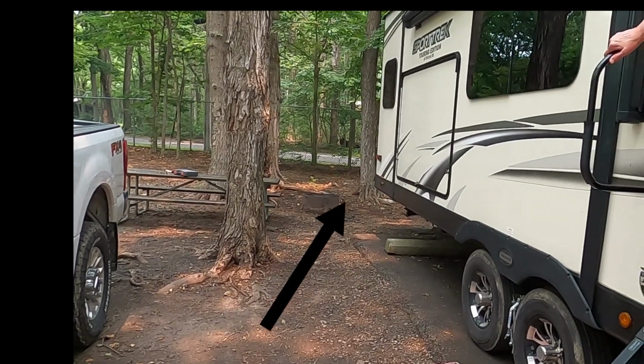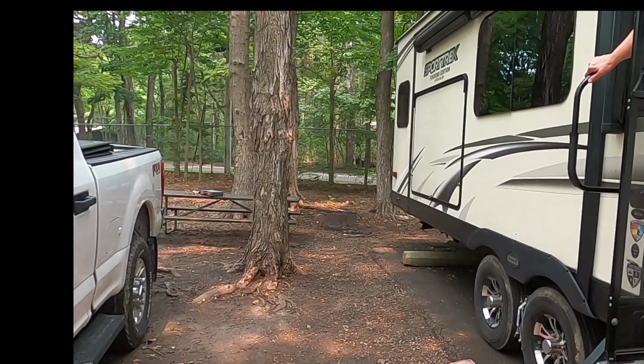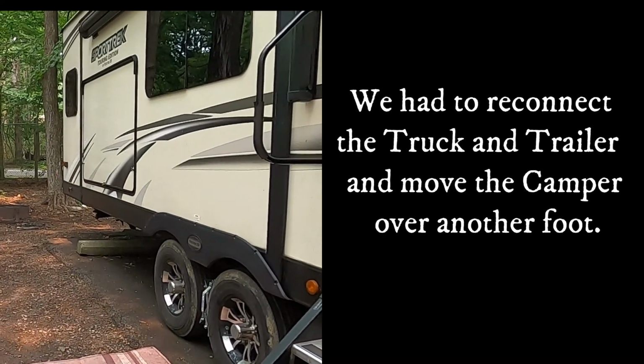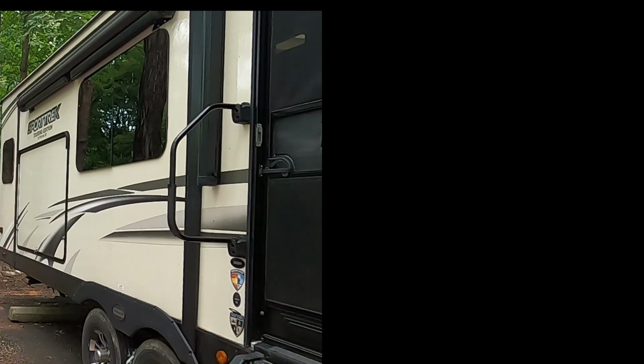There is enough clearance between the slide and the tree, but not enough to open the outside kitchen door. We run the slide out, we have enough room for the slide, but we won't be able to open up the kitchen door. I think we got to hook back up.